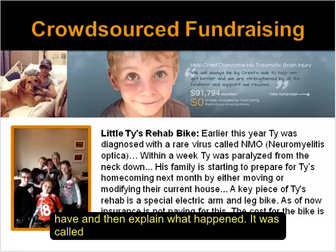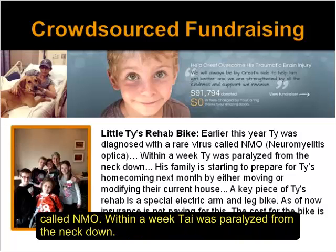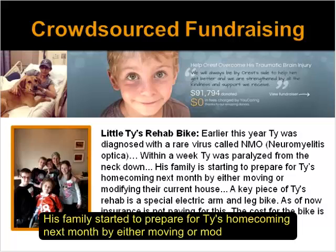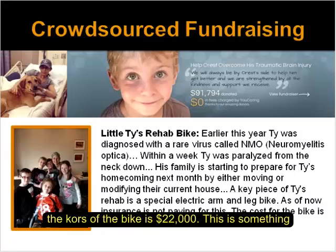I'll just read to you first what I have and then explain what happened. The title of it was Little Ty's Rehab Bike. Earlier this year, Ty was diagnosed with a rare virus called NMO, neuromyelitis optica. Within a week, Ty was paralyzed from the neck down. His family started to prepare for Ty's homecoming next month by either moving or modifying their current house. A key piece of Ty's rehab is a special electric arm and leg bike. As of now, insurance is not paying for this. The cost for the bike is $22,000.